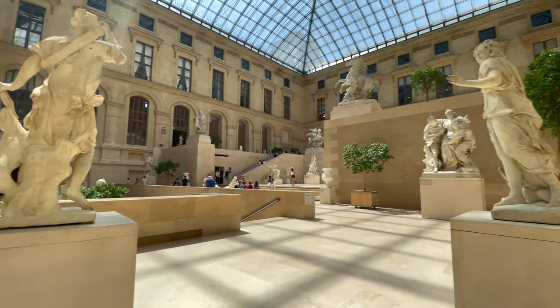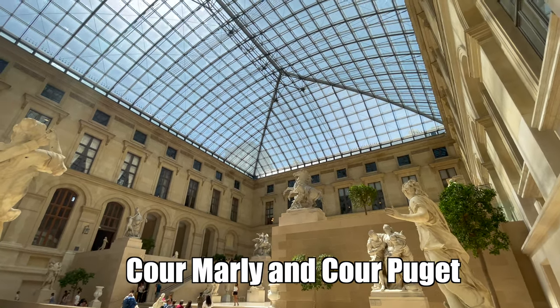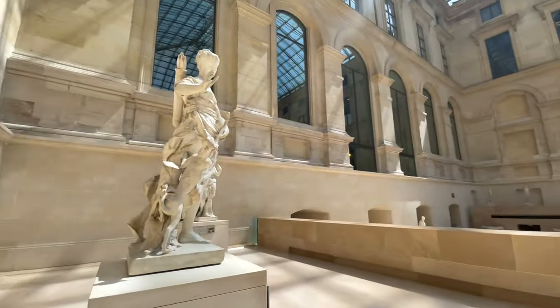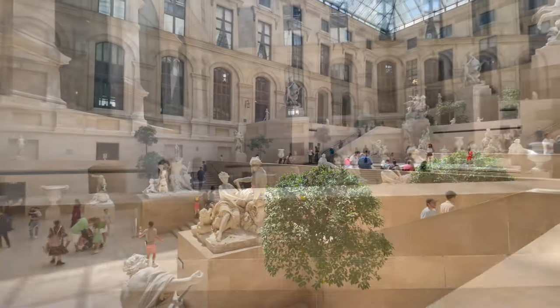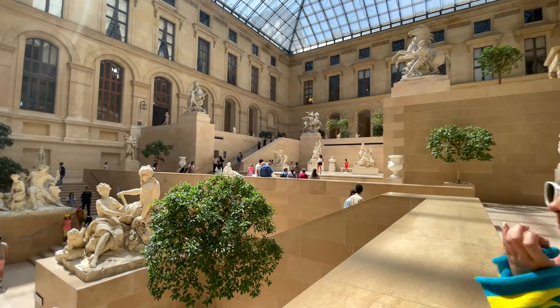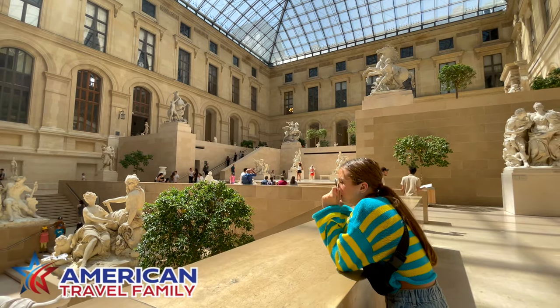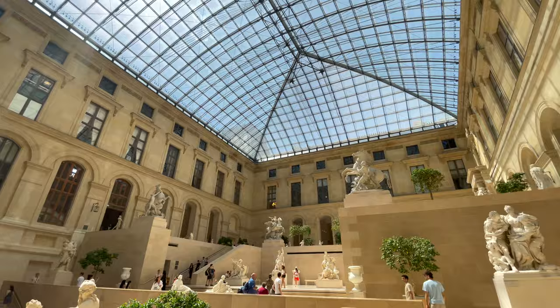On the way out, you might come across these two large atriums, which are also one of our favorite places to visit. Here you will find many grand statues which were originally built for outdoor areas such as the Gardens of Versailles and Tuileries. This is also another place to grab a seat and relax and take it all in if you need a break. And enjoy the views and the natural light which comes in through the glass ceiling.